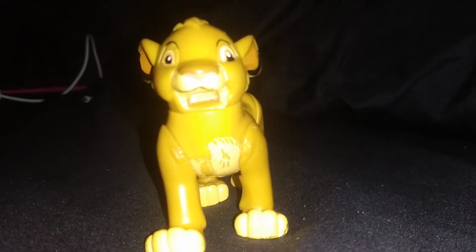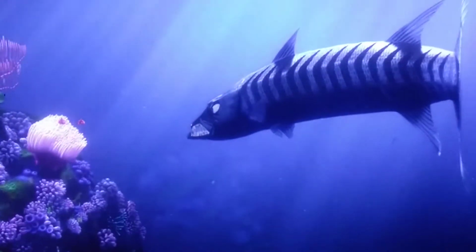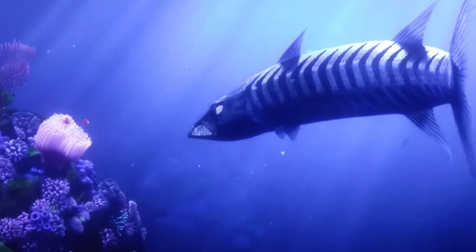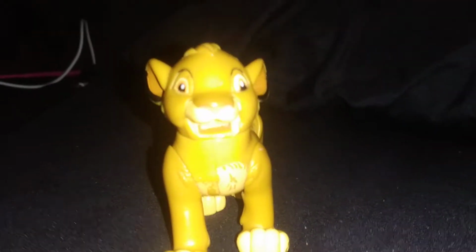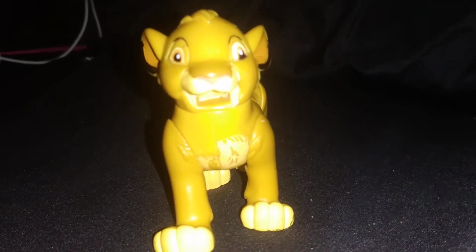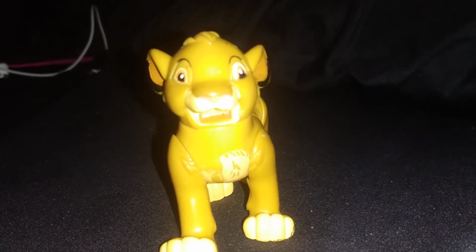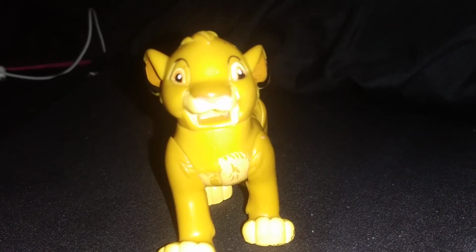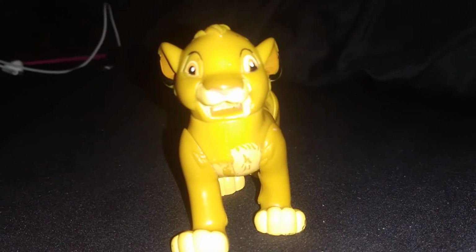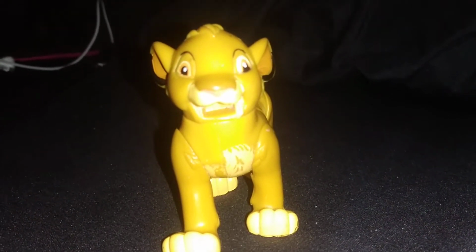So let's get on to Toy Story 4 then. Remember that scene in Finding Nemo where Marlin's wife Coral, Nemo's mom, was killed at the beginning by a barracuda? That's right, I'm talking about Toy Story 4. I heard on the internet that the barracuda that actually killed Coral is inside the antique store in Toy Story 4.